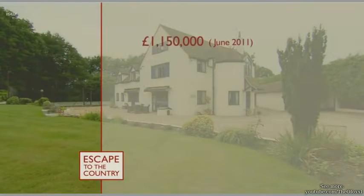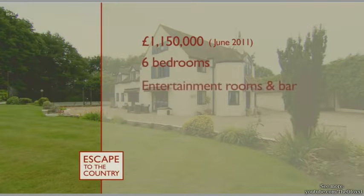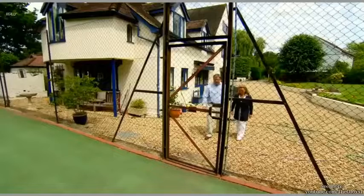Under budget at £1.15 million, this house comes complete with everything on their wish list and more. It has 6 bedrooms, spacious entertaining rooms, including a bar, a wine cellar for Christopher, a huge lawn for croquet, and their own tennis court.